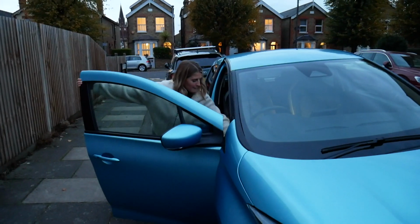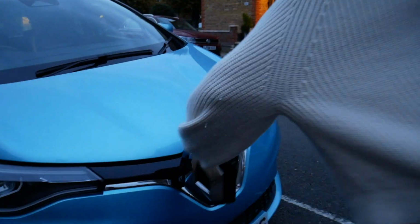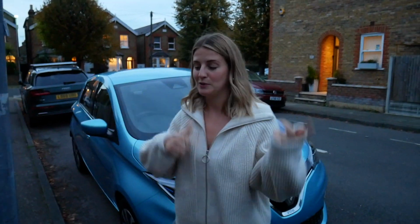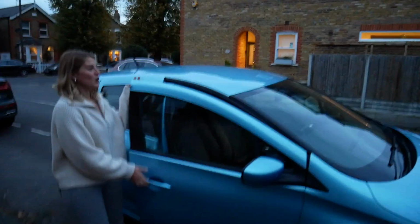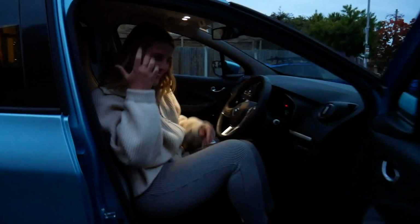So, whoa. And then here are my charging points. That's where we charge. When I charge it later in the week, I will show you how that's done. It arrived fully charged and it's got 245 miles on it with a full charge, which is amazing. It's all nice finishes. Come closer.